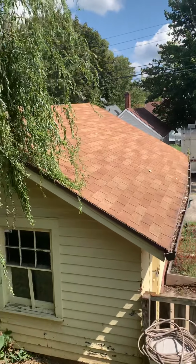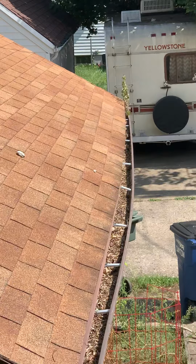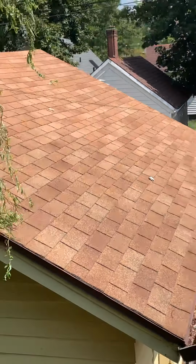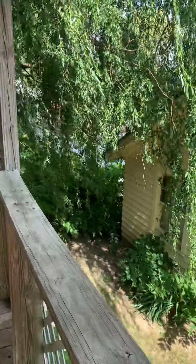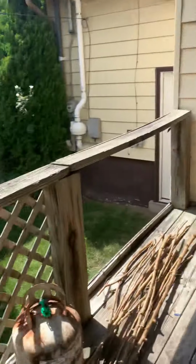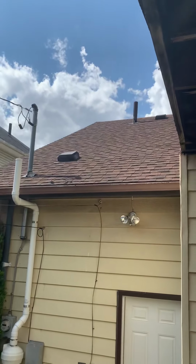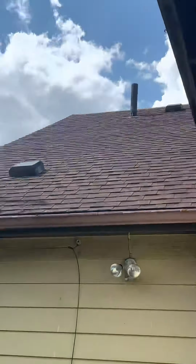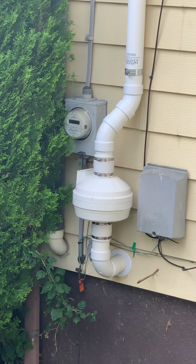You've got the garage. The roof on the garage doesn't look bad. It doesn't look great. Your gutters have been full for too long. They need cleaned out. See if you can get a look at that roof, and the roof doesn't look bad at all. Three-dimensional shingles. Doesn't look too old. You've got a radon mitigation system already installed.